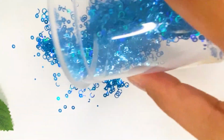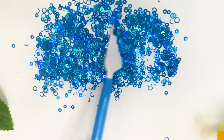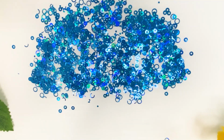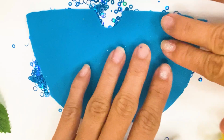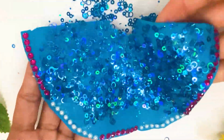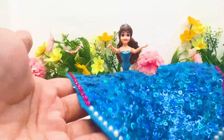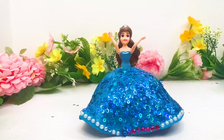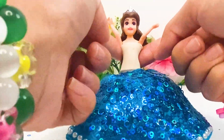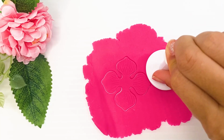Are you ready to see the magic? Let's watch. Do you see the shimmer? Now, I will make some flowers to decorate the dress.